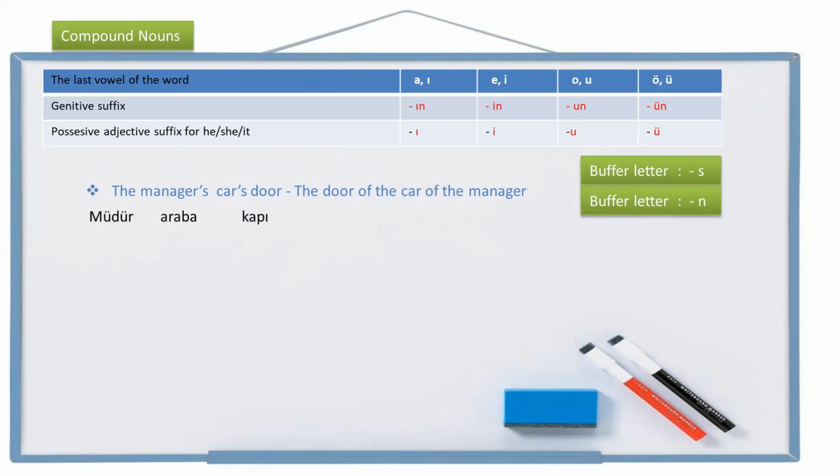Manager, müdür. Car, araba. Door, kapı. First, let's write manager's, müdürün. Now, müdür and araba are two nouns. Together, they are a compound noun. And in this case, the second noun, the last noun, should take the possessive adjective suffix. Müdürün araba-ı. I need a buffer letter because a and ı are vowels and they cannot be together. Müdürün arabası. This is the manager's car.